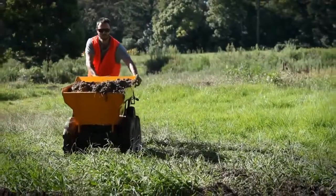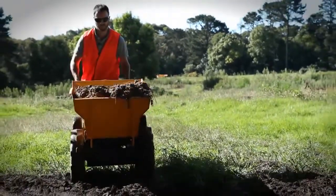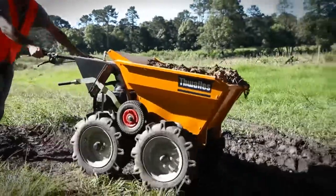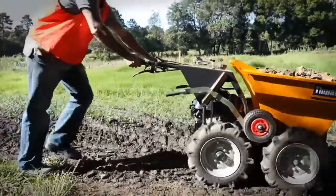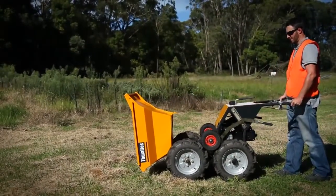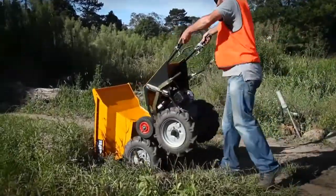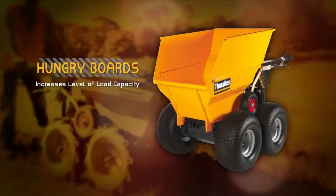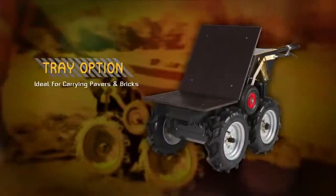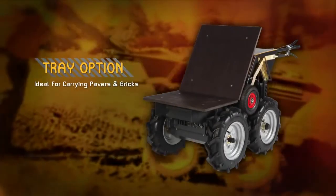A brisk walking speed of 7.4 kilometres an hour as a maximum ensures the micro keeps you moving without running away from you, and a 2.5-litre petrol tank provides plenty of juice. Tipping of the 2mm thick steel skip is aided by gravity rather than hydraulics, with the skip lever releasing the load. The Micro also has the option of hungry boards to increase the level of the load it can carry, and also a tray option that is ideal for carrying pavers and bricks.